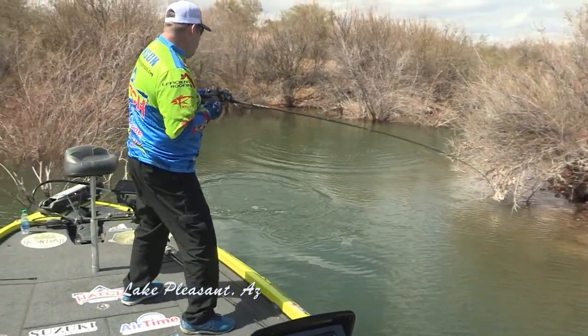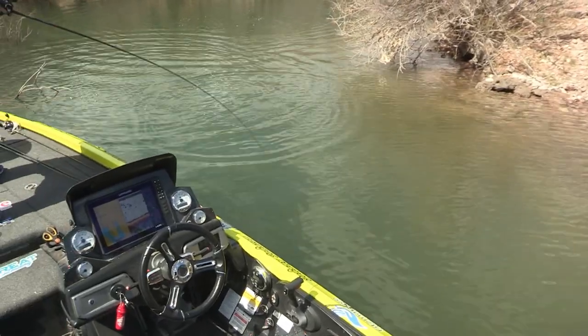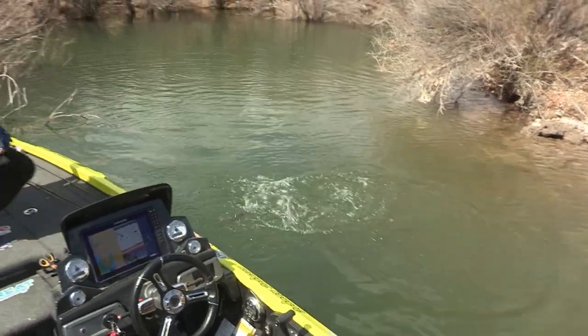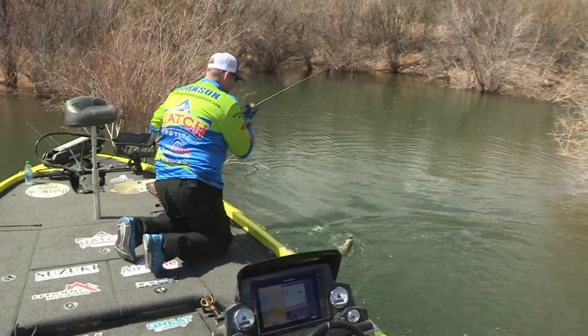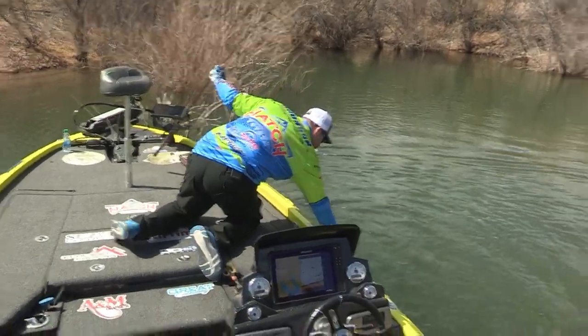Had to have a little bite of my sandwich. And then I come in here and catch that little dude. That's exactly what we're looking for. Come on, son. Come on. Come on. All right.